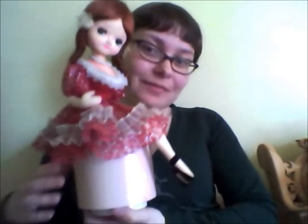There we go. And she rotates. I'm just going to put her on the table because she's just going to keep moving my arms, and that's just going to be a bit distracting.